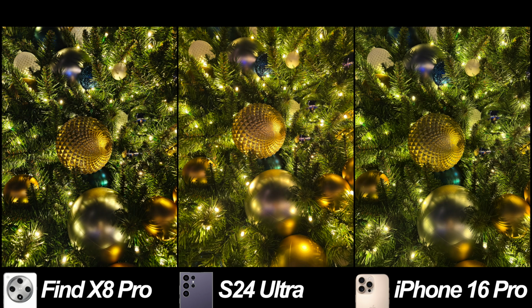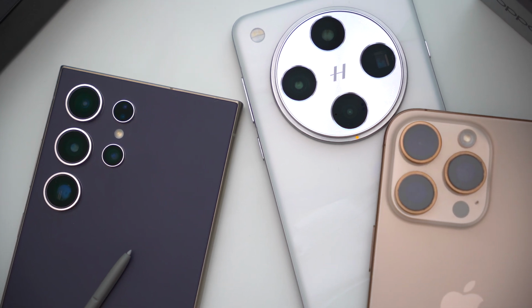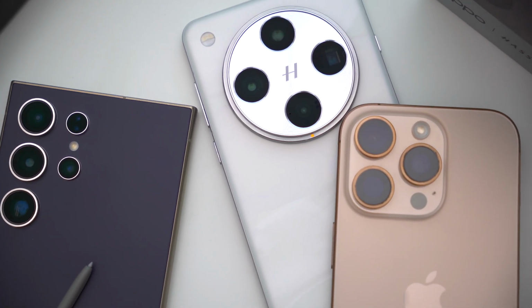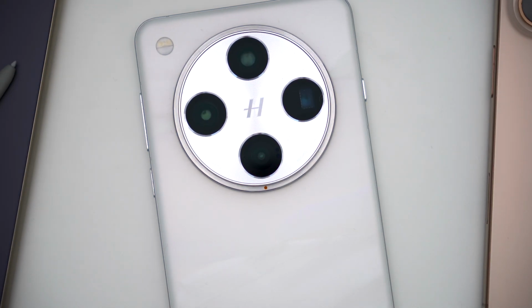Now, I have a ton more picture samples that we'll go through here, but first, I want to just quickly touch on the camera specs and shooting capabilities of these three phones so you know what we're working with. And then we'll analyze a bunch more shots side by side. So I'll start with the OPPO Find X8 Pro since it's the newest phone.